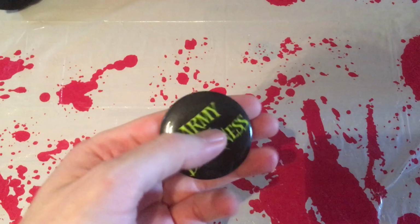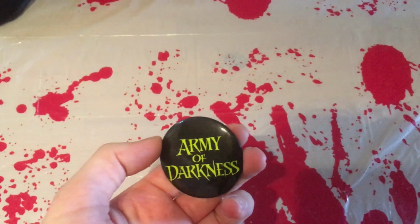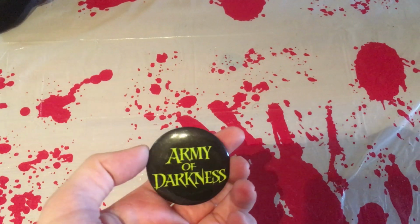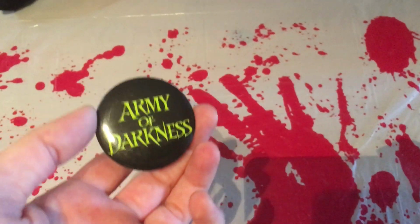All right, with something a little simplistic here, we have a promotional Army of Darkness pin. Didn't pay much. I've seen this go for stupid prices sometimes for no really good or apparent reason. So I got that real quick just because it wasn't that expensive.